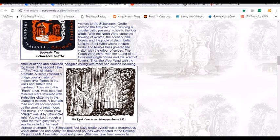Look, this is the earth one. Flames lit the walls and smoke was overhead. Then onto the earth cave. Here beautiful minerals were revealed, with stalactites glittering in the changing colours. A fountain rose and fell, accompanied by the smell of peat moors and music. The fourth cave, water, was lit by ultraviolet light. They must have been pretty big. You walked through a coral reef with glimpses of sea life, including fish and strange creatures.